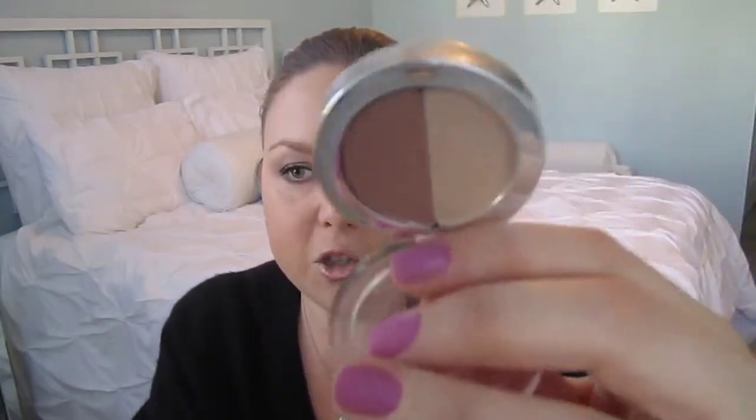Okay, so next is an eyeshadow, and it's from Jordana, and I hope I haven't already talked about this, because I did get this probably 2 or 3 weeks ago. Maybe, I don't remember. But anyway, it's from Jordana. It's an eyeshadow duo, and it's in the color Good Match. And I like the packaging. It's like a nice substantial packaging. And here's what it looks like.